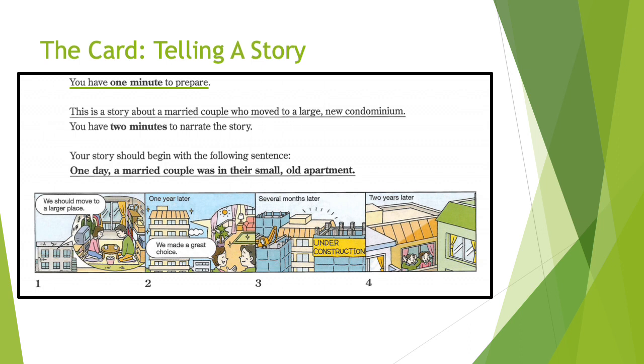The next sentence is the topic. It will give you the setting for your story. For example, this is a story about a married couple who moved into a large new condominium. Notice that you have 2 minutes to narrate the story. This means that you will have to speak smoothly and at a good pace.